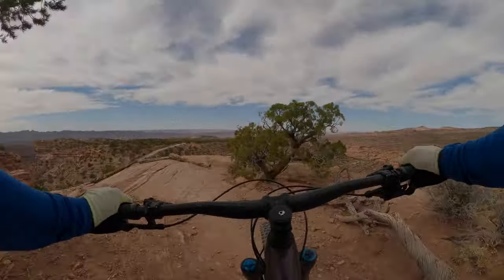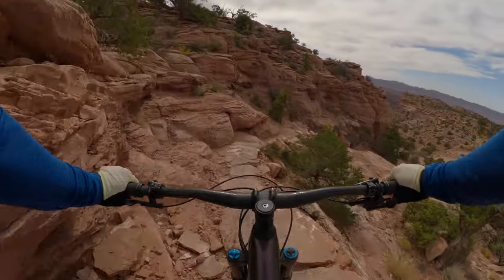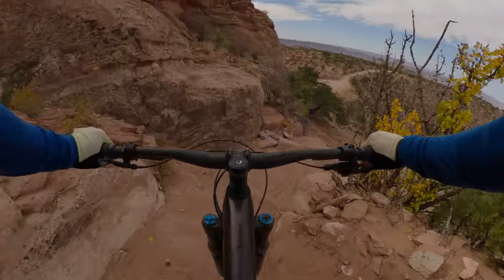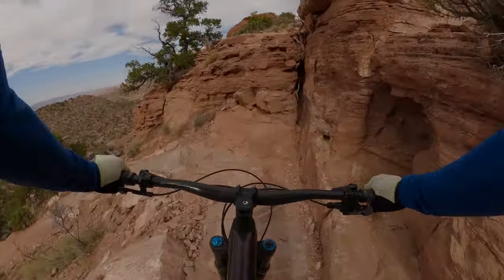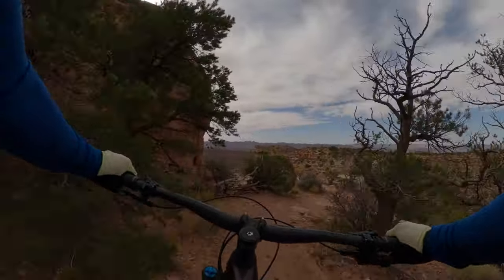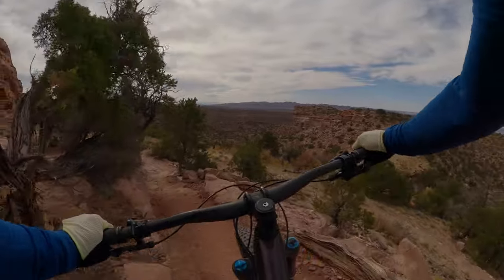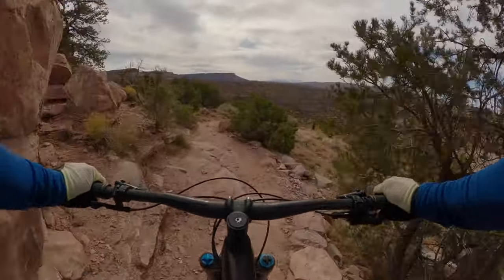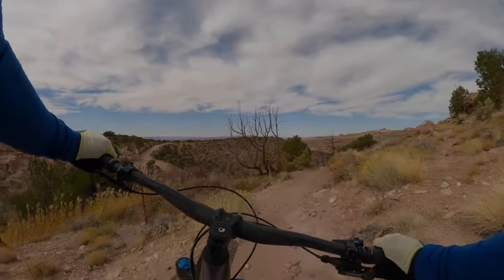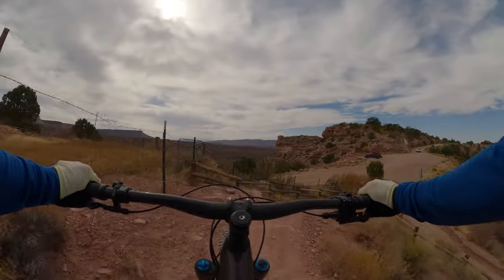Yeah, this is a black section on a blue trail. Oh yeah, look at this. This is very cool. Sandy is what makes that hard. Holy. Because you really have to trust your front brake, but the sand, who knows? Wow, that was great. That was a very rewarding sequence, but I think it would freak out intermediates.